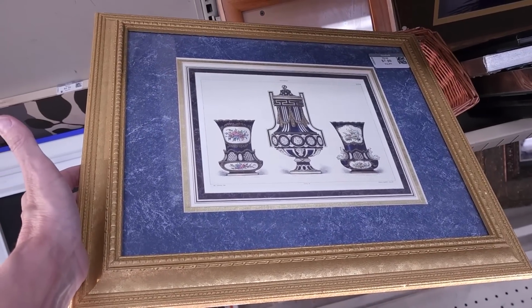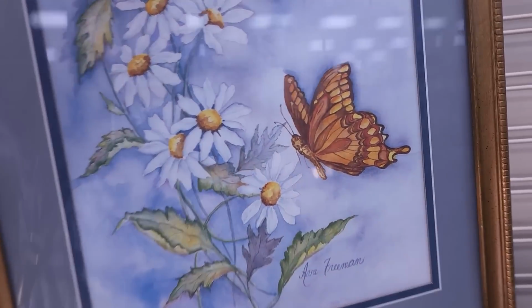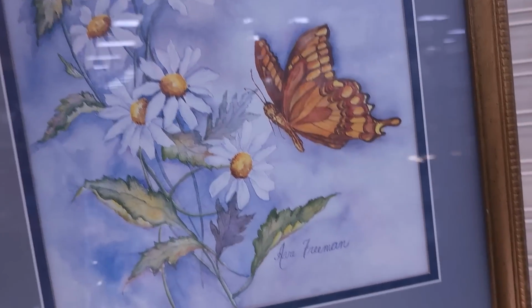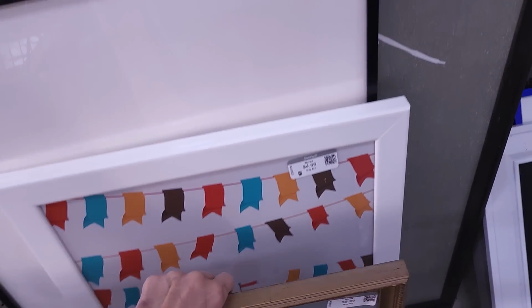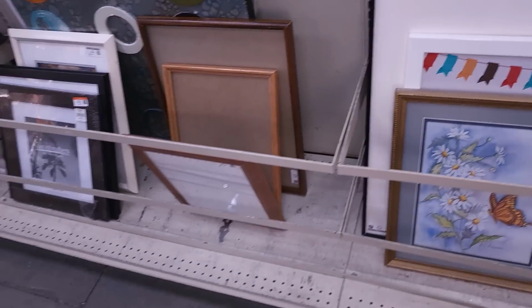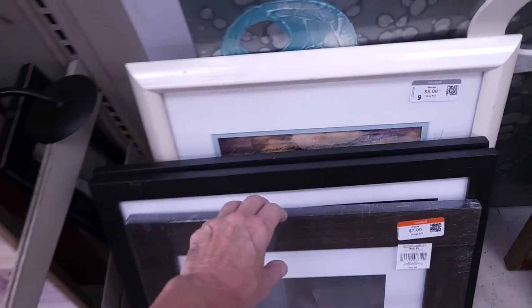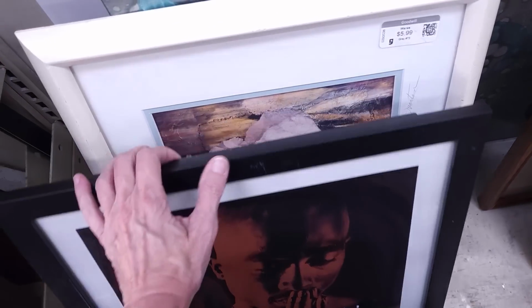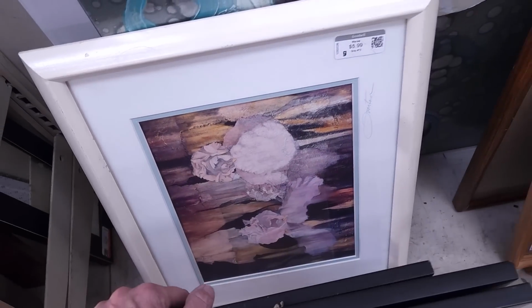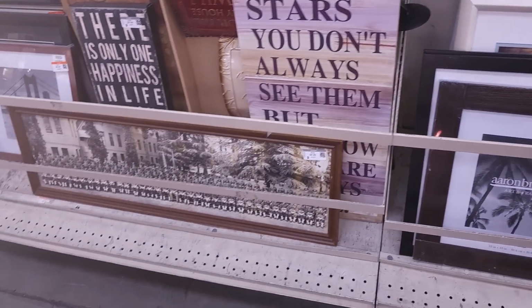What am I with the art tonight? I like this. I've never mentioned art is my weakness. We just made more room to hang more art at the store. I think this is a print. Ava Freeman. Pretty sure that's a print. It's a nice one though. I love art. Art is just, I don't even know how to put the words, art hits you. It hits you. So I love it. I love shopping for it. I love collecting it. I love decorating with it.